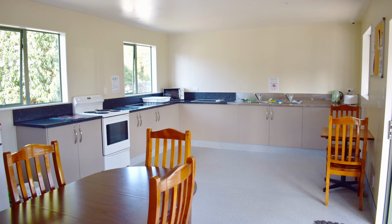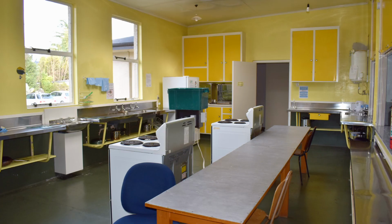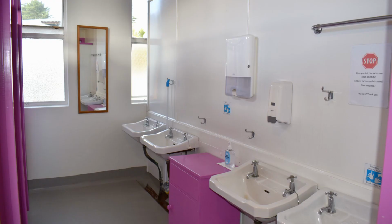The new kitchen is very nice and has cooktops, a kettle, toaster, a fridge, sinks and dish racks. The older kitchen is large with great natural sunlight and has all the same kitchen items supplied in the new kitchen. You can use the old showers for free, or you can use the new showers for $2. I used the old showers because I was parked directly outside the old block. The old toilet shower block is clean and painted nicely.